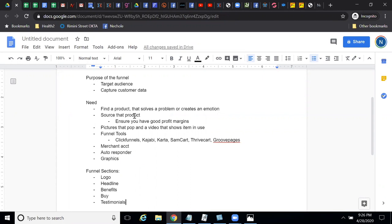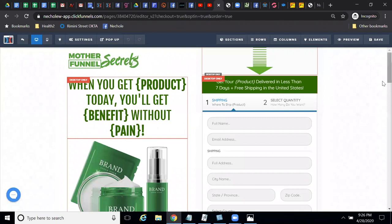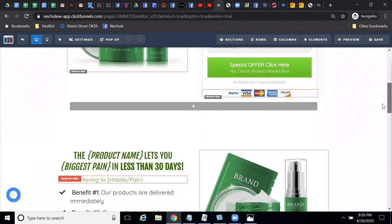Don't ever let a funnel go live if you don't have the product in hand or you don't have access to the product. Even if someone else is fulfilling the order for you, you got to make sure you have sufficient product before you go live. You do not want a funnel to go live and then you start dealing with refunds and then they shut you down. You want good pictures. Like I mentioned the funnel tools, you decide which one: a merchant account, autoresponder, and graphics. So this is a funnel that would work for anybody that has a product right now.